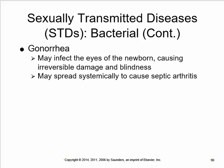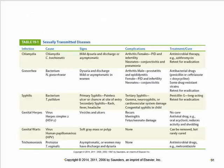Another problem with gonorrhea is that it can become part of a triad of reactive arthritis, which is a systemic arthritis, kind of an autoimmune arthritis, that passes through the body. It's usually got to do with conjunctivitis and urethritis, often gonorrhea, sexually transmitted diseases.